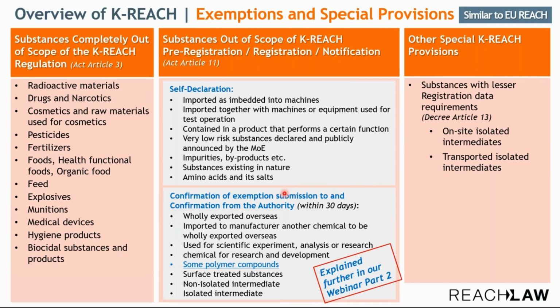And then we will have confirmation, which you need from the authority. So it's very different from EU REACH. For example, there you can still self-declare if it meets some conditions, but in Korea you need to obtain confirmation from the Korean authority to be able to declare that these are exemptions, and we will cover this in part 2. The polymer compounds is the focus, but we will cover this in part 2 specific to these research oriented chemicals, and what information you need, so what justification you will provide. There is a form that you need to provide and submit to the Korean authorities.